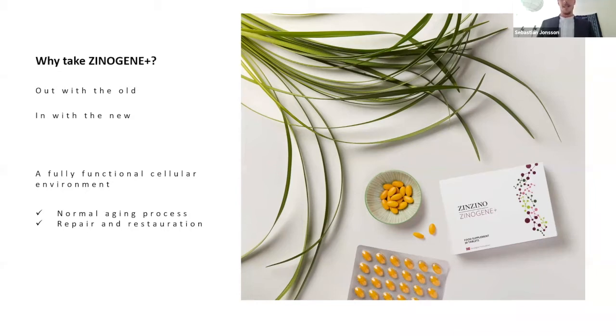What we then aim at is to get a fully functional cellular environment. And one product won't be able to do this. We still need a holistic view to health. But ZinoGene is one key component to achieving this cellular environment. And by taking the product, we aim at supporting a normal aging process and not the accelerated process we see signs of in today's society. And we want to promote our body's own ability to repair and restoration. We do this with all natural tested ingredients in a new powerful combination.